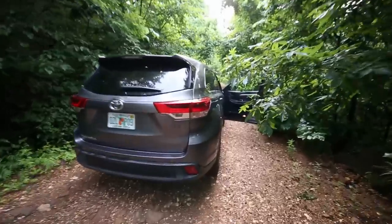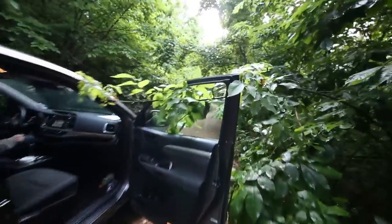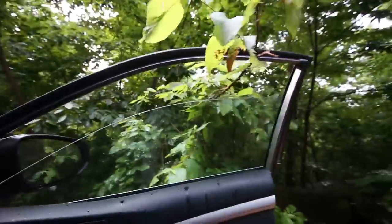All right, you guys, currently going down to Protomotive in the middle of Arkansas. 150 acre property, and this is the road to get there.